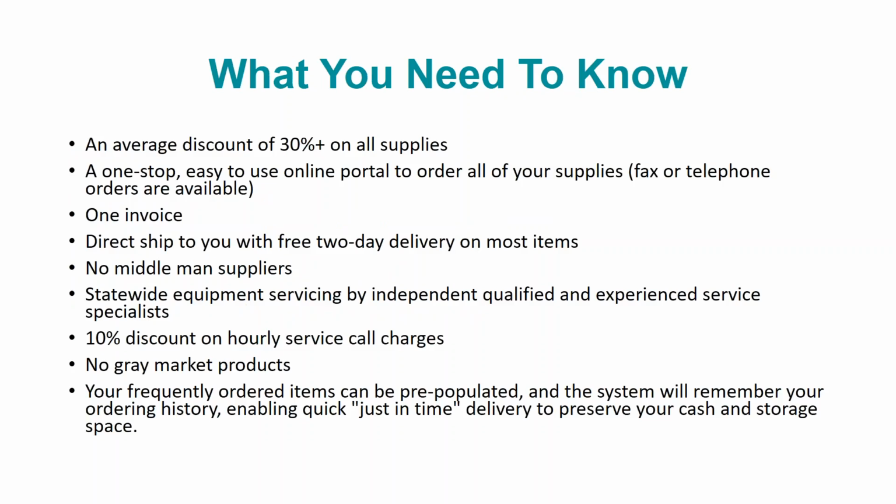If you're not yet a member of GDA Plus Supplies, here are a few things that you need to know. You can receive an average discount of 30% plus on all dental supplies. GDASupplies.com is a one-stop, easy-to-use online portal to order all of your supplies, and you can also order through fax or telephone. You'll receive one invoice, and your items will ship directly to you. Most items will even receive free 2-day delivery.